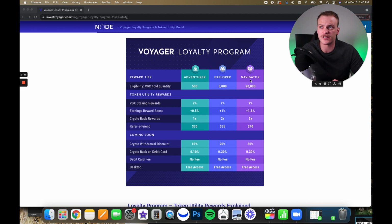There's over $7 billion in assets under management with Voyager, and over 1 million funded accounts. If you took an average, this would give you an average size of $7,000 in each Voyager account. So if somebody's holding $7,000 on their Voyager platform, there's a good chance at most they're only an Adventurer, a holder of at least 500 tokens of the VGX token, which would only put them in this Adventurer category.